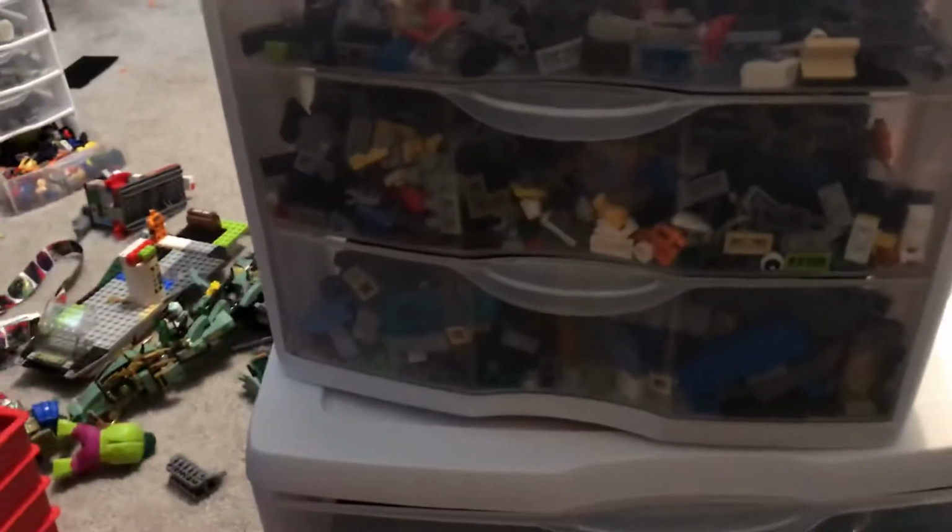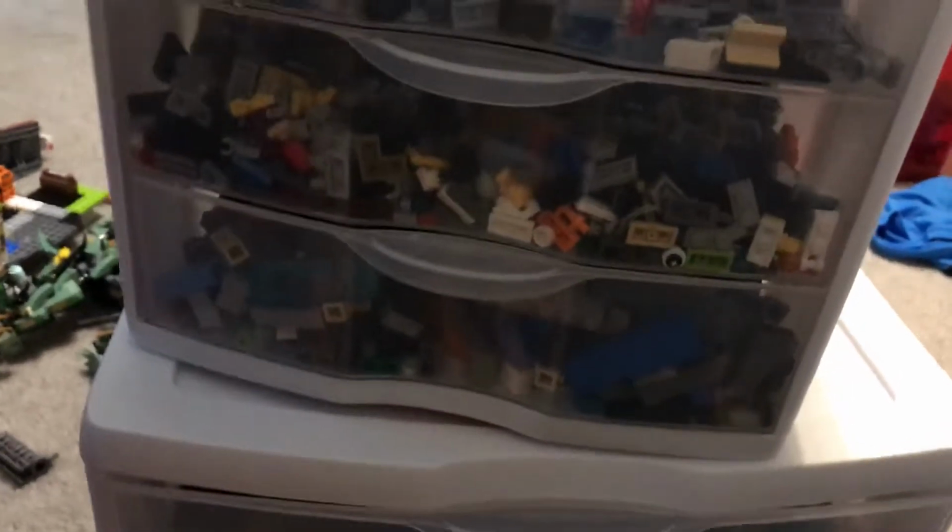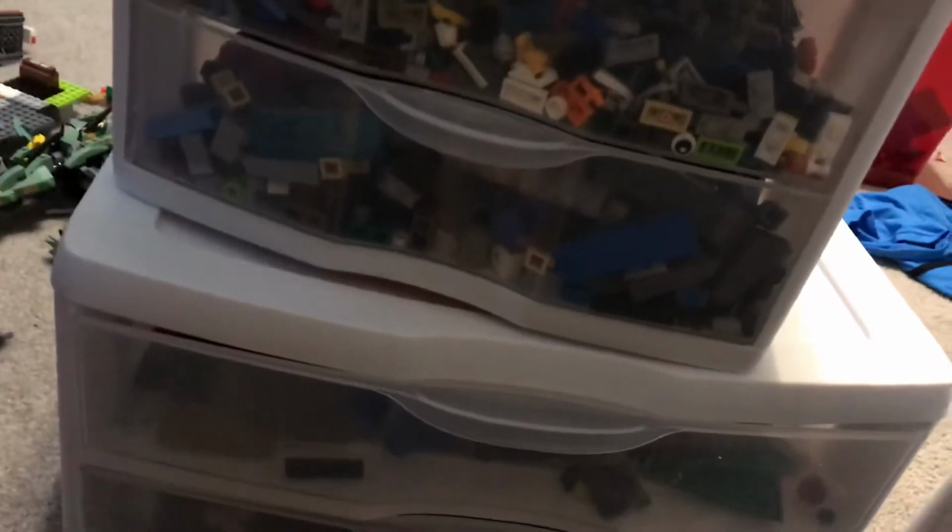Oh. Hold on, one of my sets that I'm going to be showing you recently, I'm just broke. Sorry, it's breaking a lot. What? Hold on. Alright, I'll have to fix the other ones later. Yeah, I'll have to fix them later.